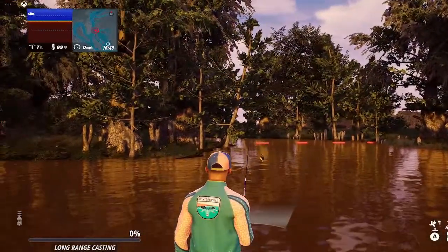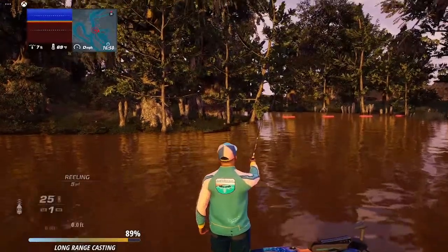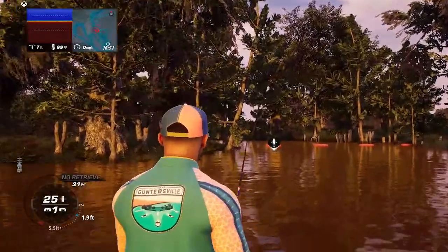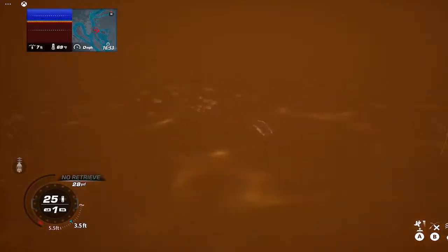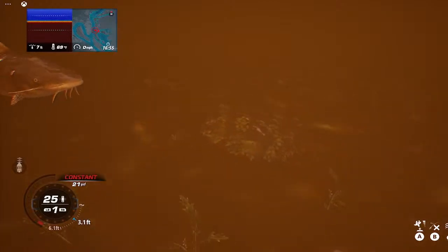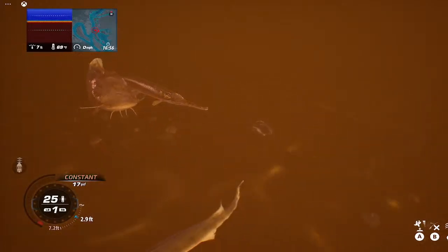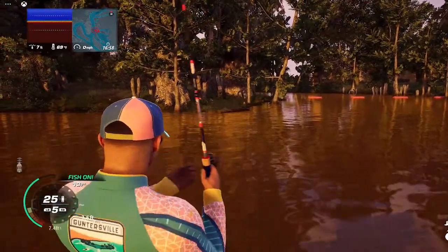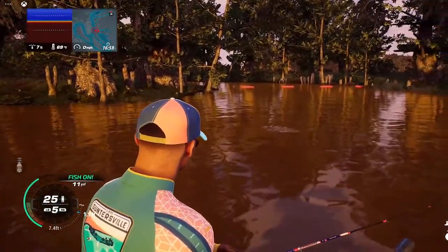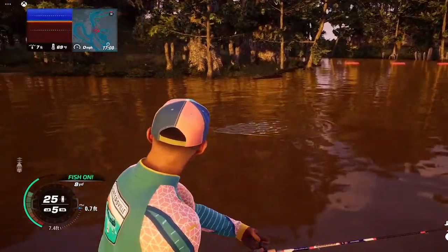Probably one of my favorite catfish spots. He's a chasing. Oh, look at that! A garfish just came out of his mouth. Pretty sure the garfish hit it. Not the good old flathead.